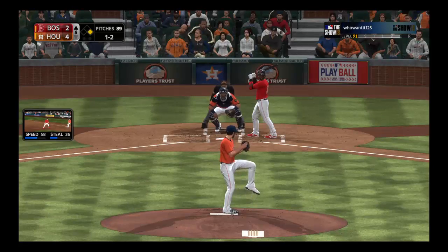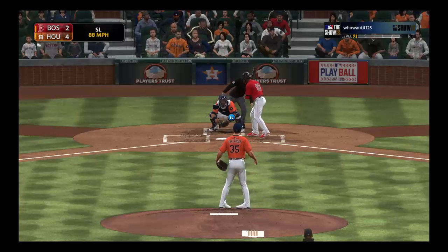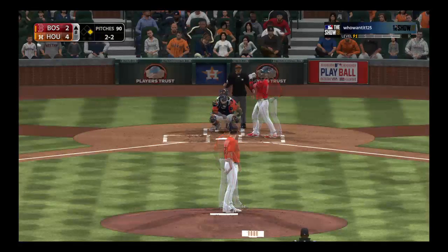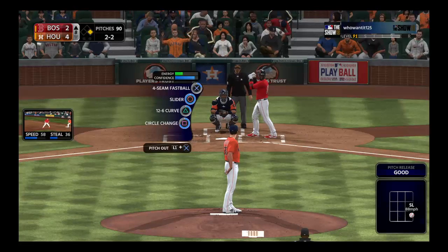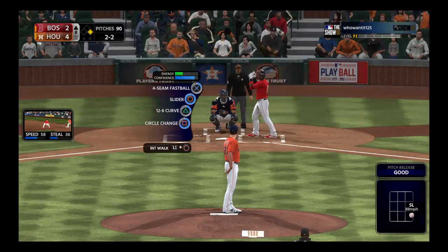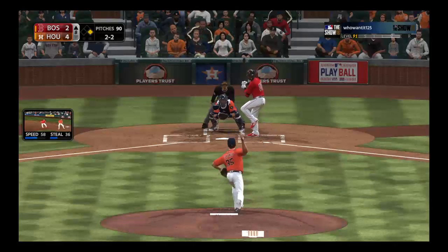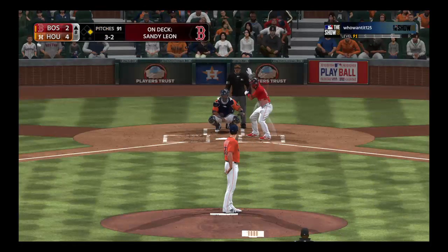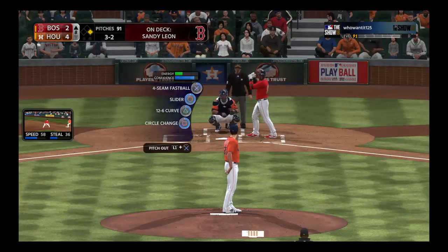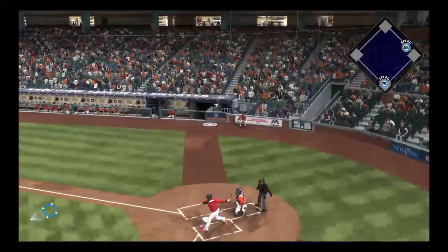The 1-2. There's a slider taken for a ball. Wow, that was a close pitch on 1 and 2. The count's now on 2 and 2, but boy, that one very easily could have been called strike 3. Really close pitch. No offer on that one, and Verlander's run at full down, 3-2. And now in advance of a big 3-2 pitch, time is called at the plate as he'll press the reset button.